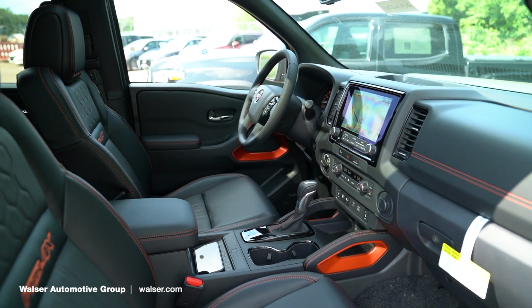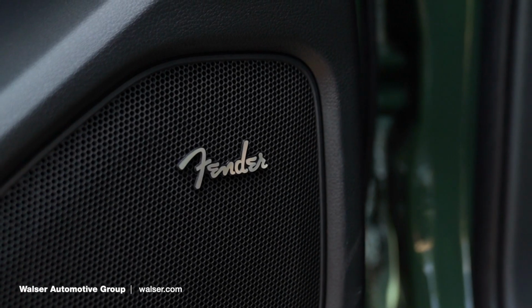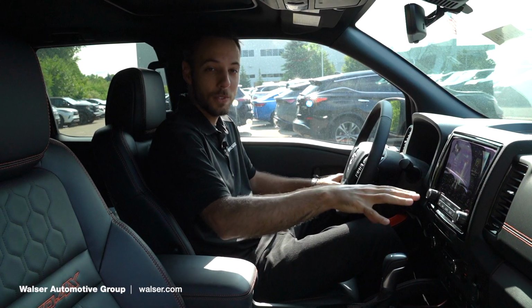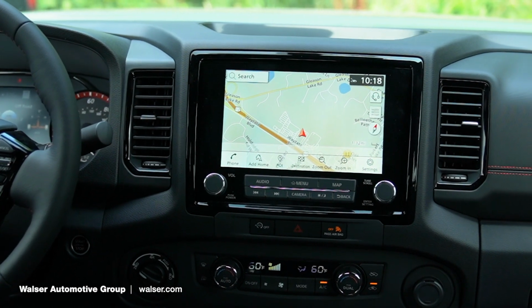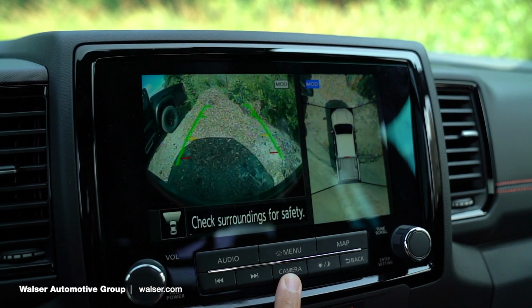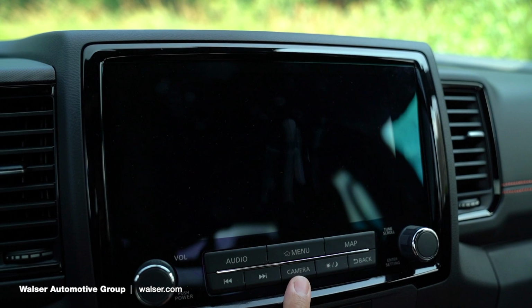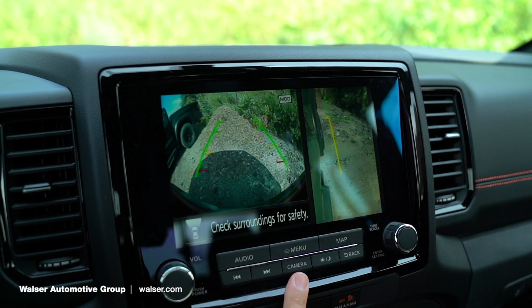This one's gonna give the convenience package as well as the Pro package, so you're gonna have the Fender sound system in here, which sounds incredible. And now with the infotainment screen, this is gonna be a little bit more brought up to date than compared to the Toyota Tacoma. Now you're gonna have Apple CarPlay as well as Android Auto, and it's gonna have a great backup camera in here. There's actually a 360 camera, so it makes it really easy to park, or if you're on the trail, you can kind of see what's going on around you, and it makes it really easy to park.